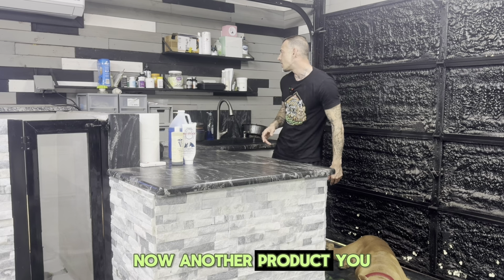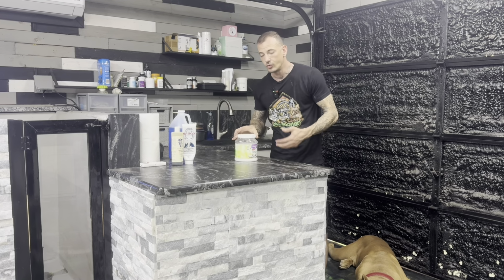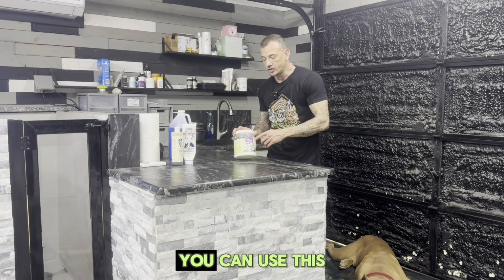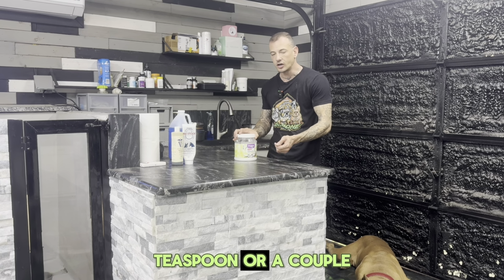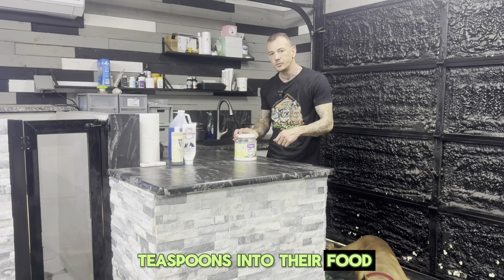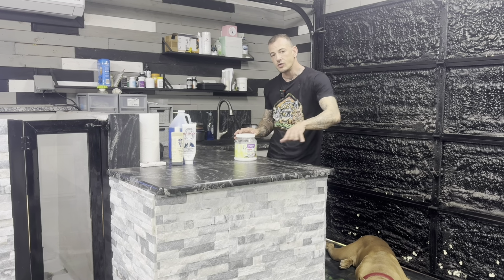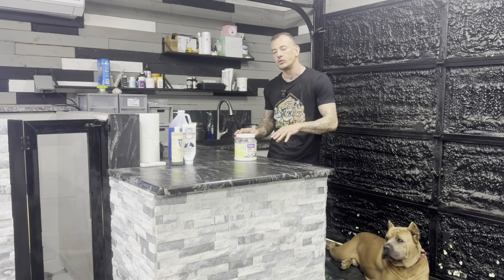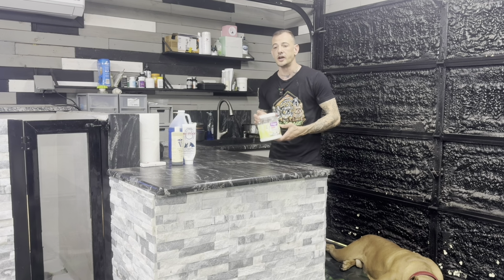Now, another product you can use, coconut oil. Again, really cheap, really effective. You can use this topical and you can feed it to them. Teaspoon or a couple teaspoons into their food so that they can take it in and absorb it, and also topically right on the skin. Whatever issue you're dealing with, you can rub this coconut oil right into it, and you'll be surprised, a lot of times the coconut oil will clear it right up.